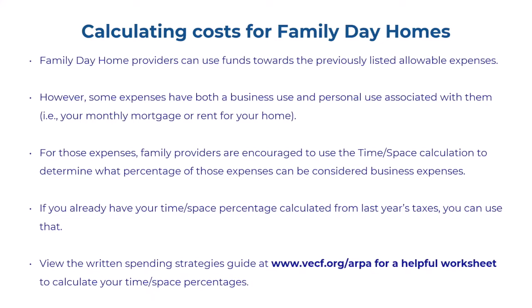However, if not, there is a helpful worksheet that can help you calculate your time-space calculation available at the vecf.org/ARPA page.